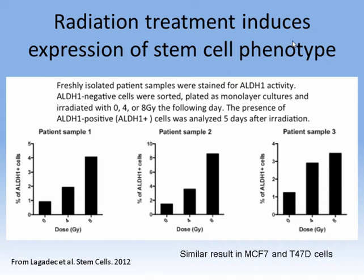But it is important to recognize that radiation may, in fact, impact on the transition between the non-stem cell and stem cell phenotype. Here is data from work done in mammary tumors, where they looked at 3 different patient samples, and they looked at the percent of cells expressing the aldehyde dehydrogenase marker.